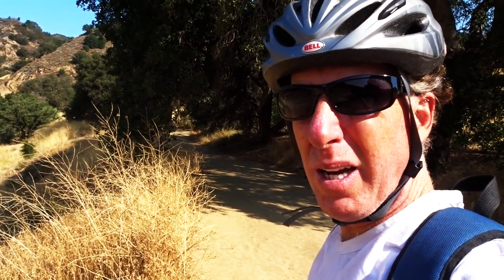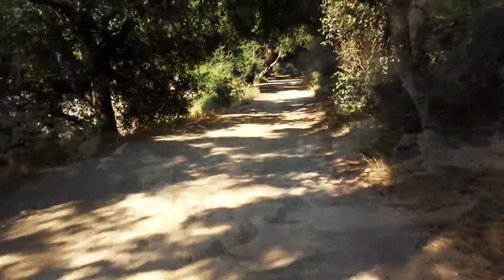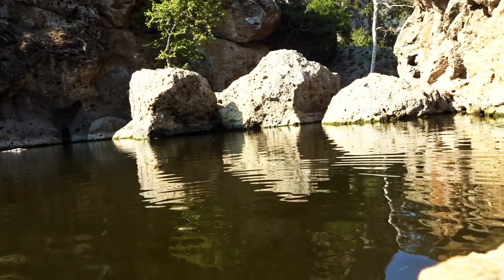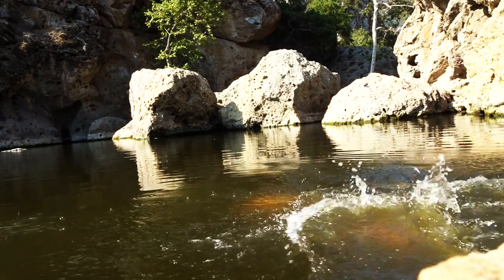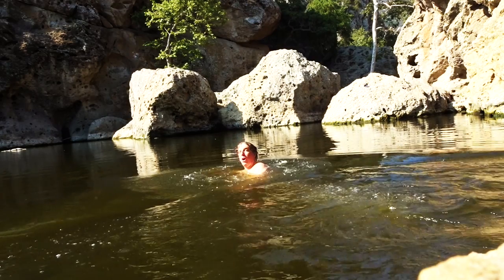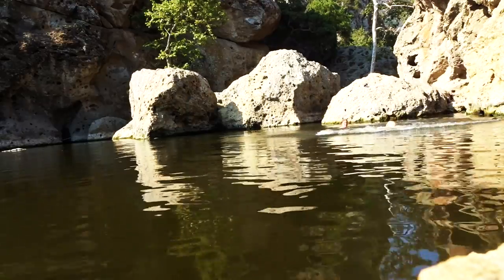Pretty dry, pretty hot lately. I'm hoping that the rock pool still has some water in it. Let's go find out. As far as you can. Go! The water is about 72 degrees. This is amazing.